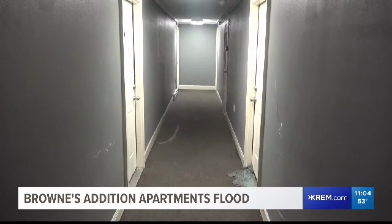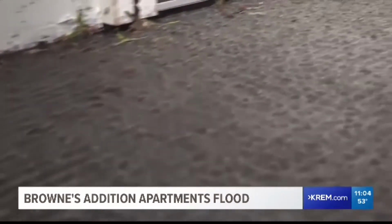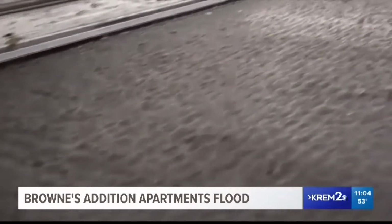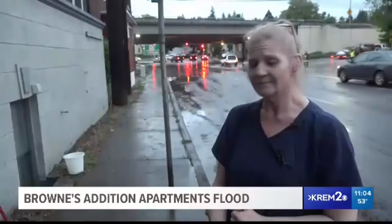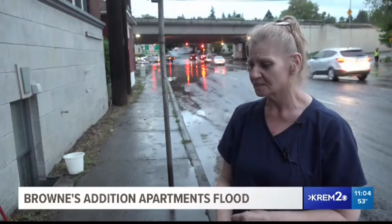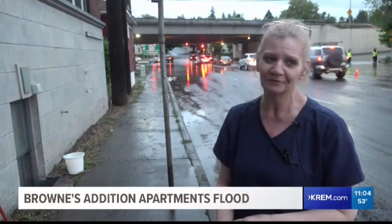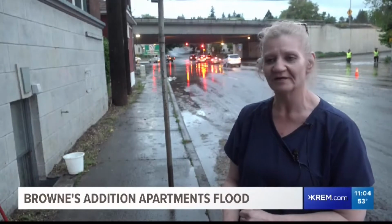For Janice, that was especially important. There are some truly priceless things in her apartment. The water came through my windows, and my mom just recently passed away, and so all her pictures and stuff were there, and I was really worried about that, but thankfully they didn't get ruined. They're a little wet, but they're salvageable.